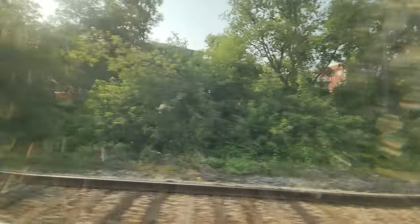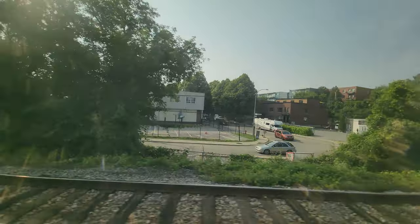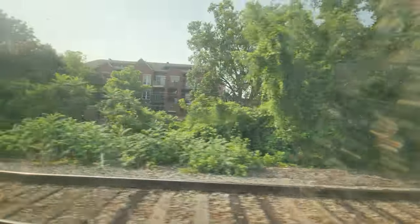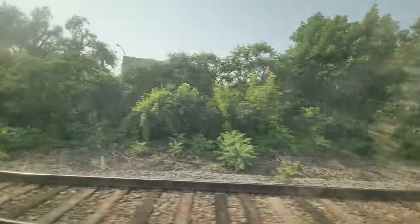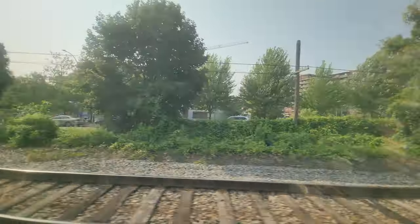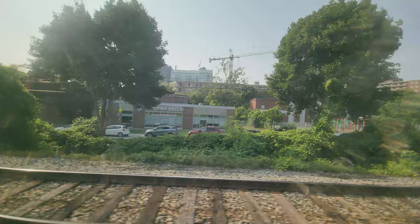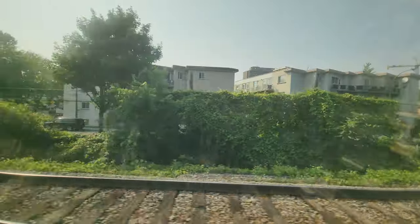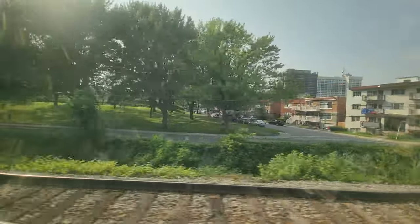Montreal West, this is where we're pulling up now. Keep an eye out, you're gonna see the new structure at Montreal West Station that's almost completed. Should be opening relatively shortly. It's always some nice speed here in this section.